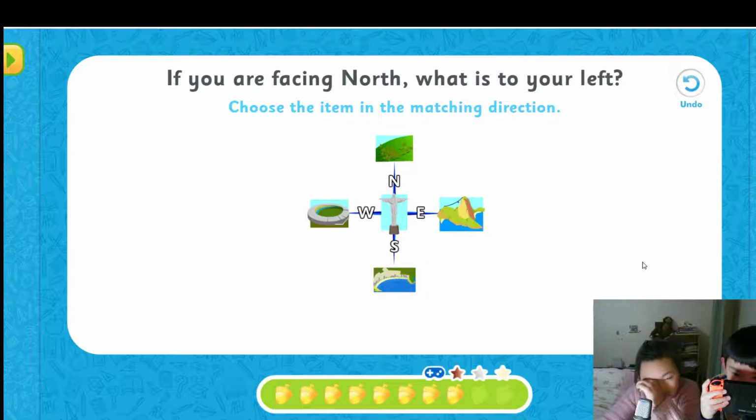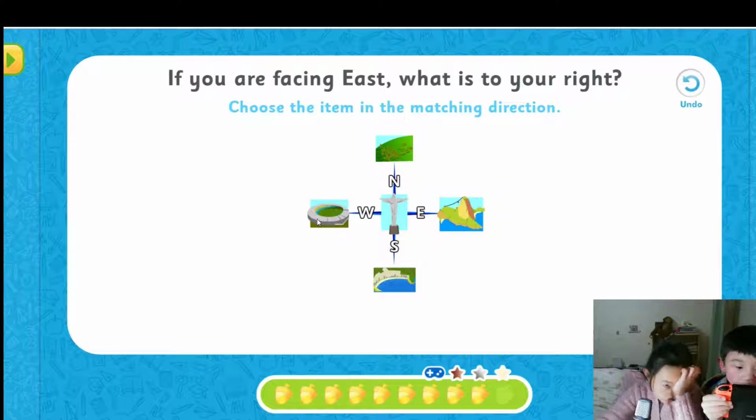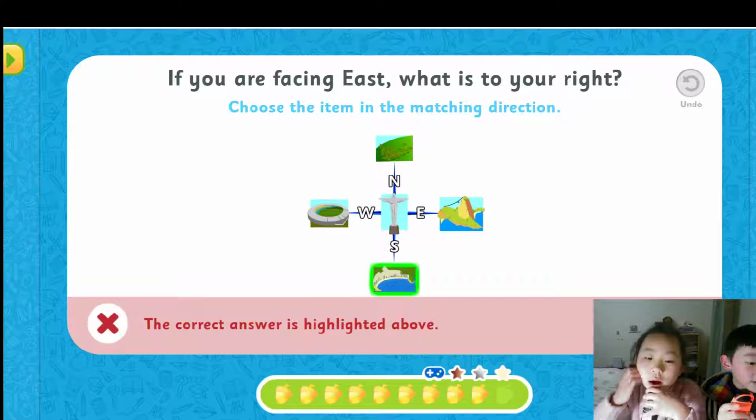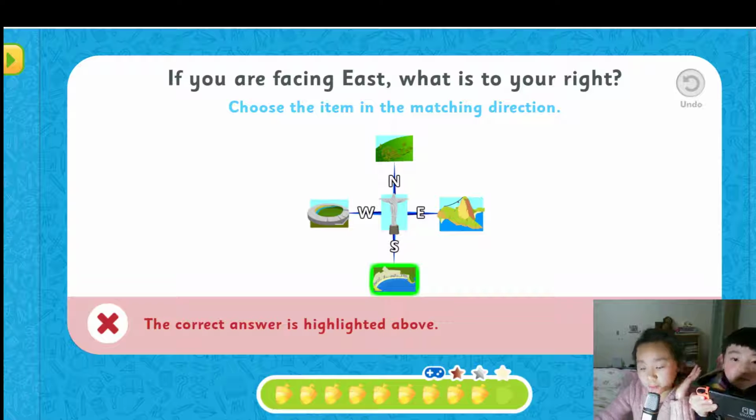What is your left? This is actually my left, so don't play. If you're facing east, what is your right? This is actually my right. Wait, this is actually my left. I'm just gonna press. What? Oh, well, I thought it was like pain. Oh, I know what's wrong. I thought it was like you can only go this way, like the opposite, but you could actually even go there. So I'm sorry if I confused you guys. You can pause this video and ask why I got this wrong, but I know why I got this wrong. People just make mistakes, okay?